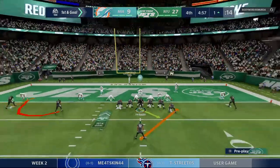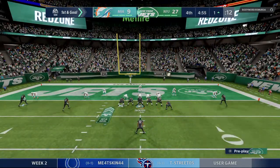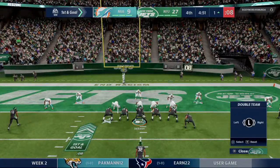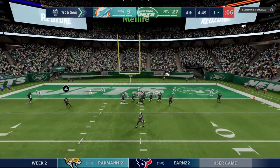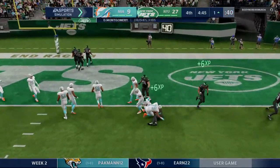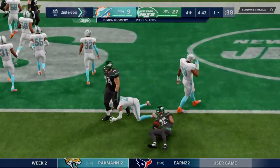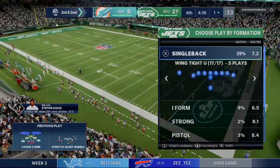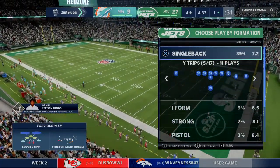So three plays, already first and goal, and they are wasting little time. They'll run it with Montgomery, and he is not going to get through here on try number one. They stop him at the goal line, short of the goal line. No gain on the play, and it's going to be second and goal.